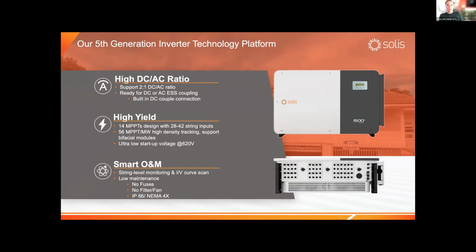So to summarize, our 5th gen inverter technology platform enables a high DC-AC ratio, supporting up to 2:1, which means 200% DC-AC ratio. It is ready for DC or AC energy storage coupling. Although it has a built-in DC coupled connection, it is the first string inverter in the market that has native support for DC coupling solution.